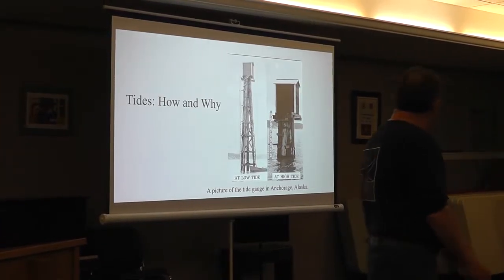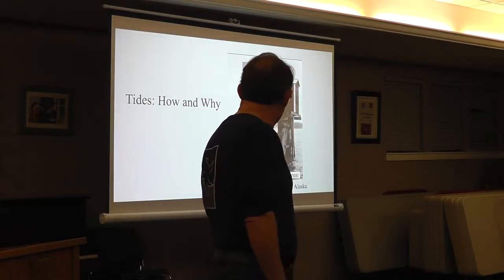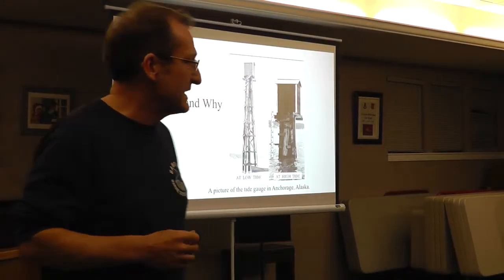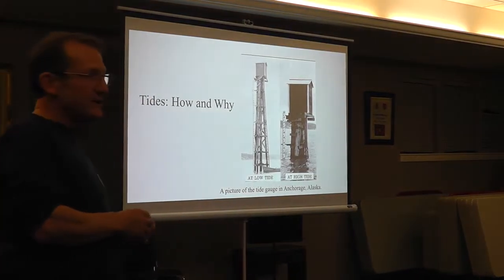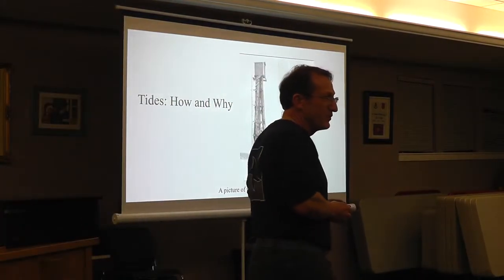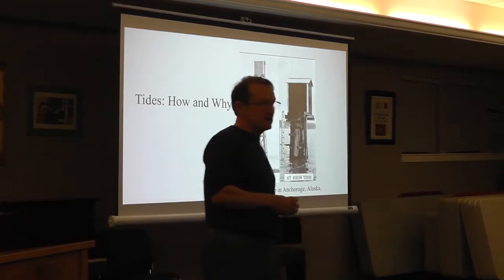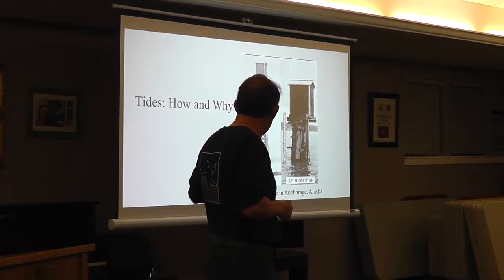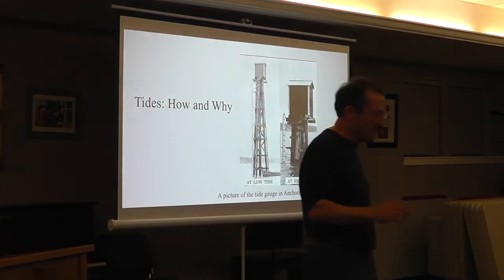So, a little bit about tides and how they work. This is a picture of a place with reasonably high tides. It's not one of the world's highest tides. This is up in Anchorage with about a 42-foot tide range. So from highest high to lowest low is about 40-something feet. It might actually be slightly bigger than that because the Americans go negative as well.